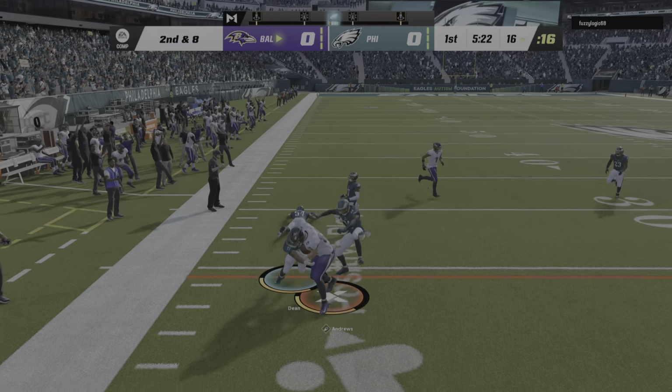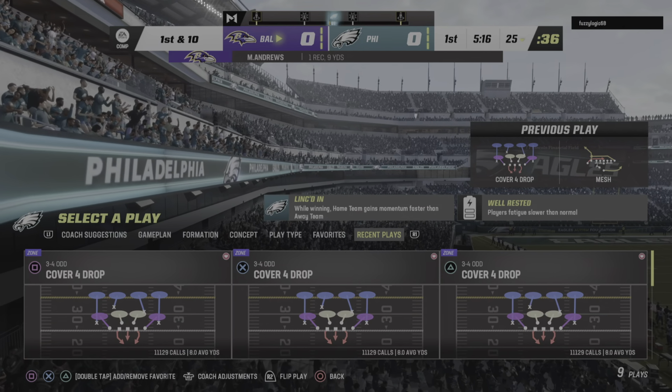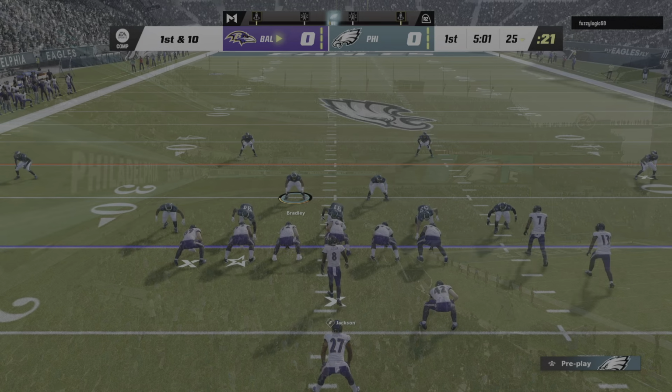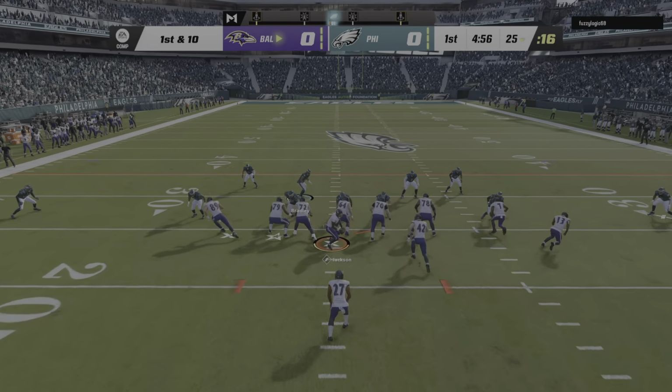Jackson's throw into the hands of Andrews. Jackson to Andrews on that one. First down, Baltimore. That was a route run not just with dexterity, but with intelligence. Found the hole in the zone, made sure the quarterback saw him, and was able to make the sure catch and flip the down marker back to 1.